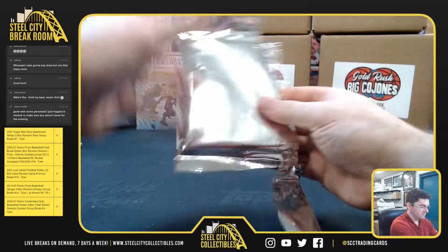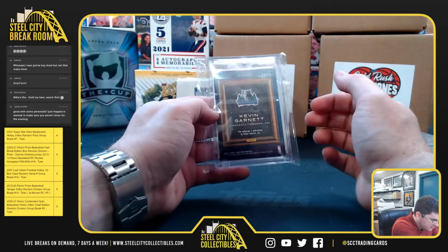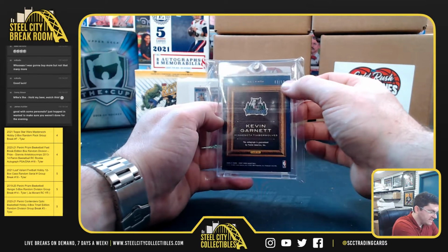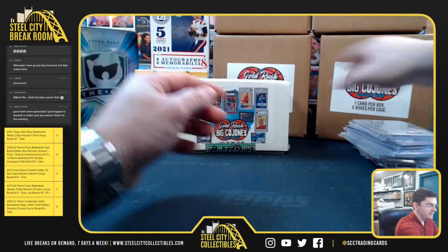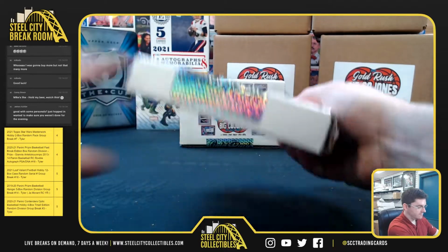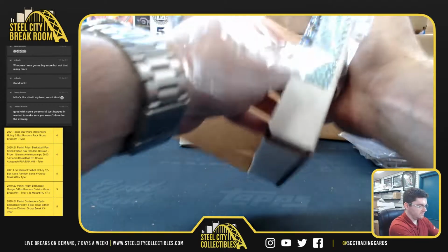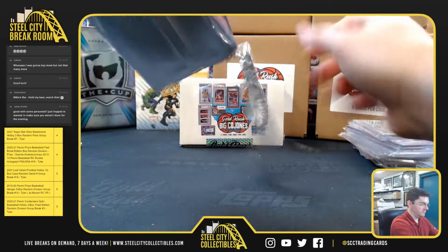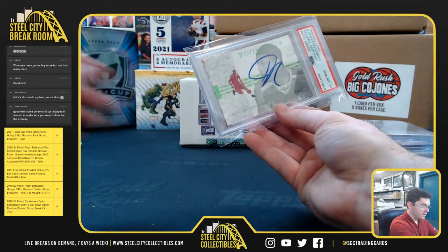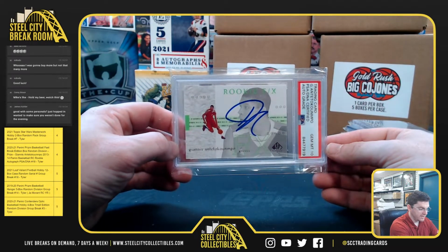Kevin Garnett, Legacy Portraits, 8 of 10. Or 3 of 10, my bad. 3 of 10, Kevin Garnett. Giannis with the rookie effects. It's from 2013-14 SP Authentic. Rookie auto.